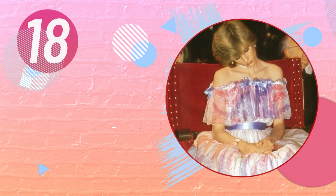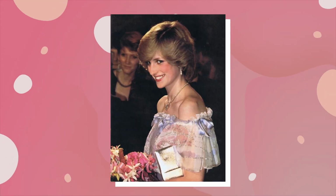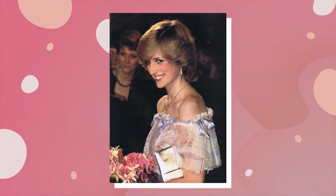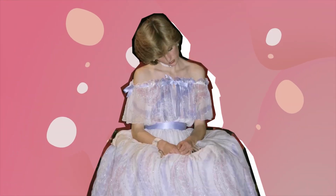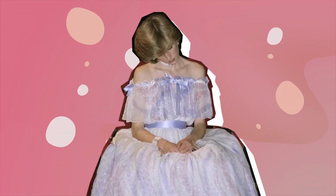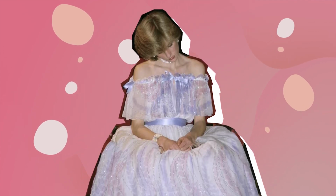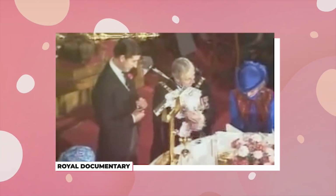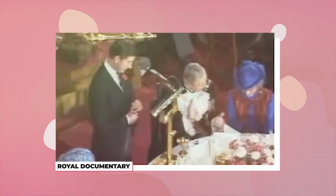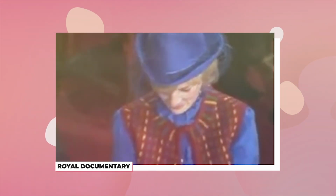Number 18. Diana's dreamy gown. Diana's fairy tale off-the-shoulder dress with swirls of pink and lilac is dreamy in more ways than one. When Di wore this ensemble to a party at a museum in 1981, she was photographed accidentally falling asleep. Hey, royal events are long. And the very next day, Buckingham Palace announced the new princess was pregnant with her first baby, Prince William. You can't blame her for wanting to get some rest.